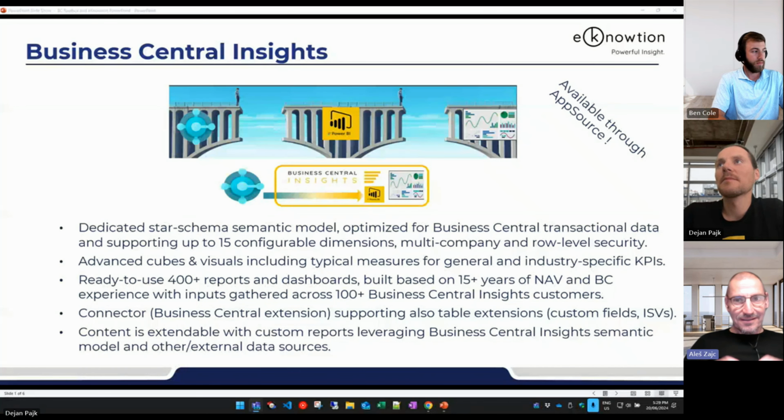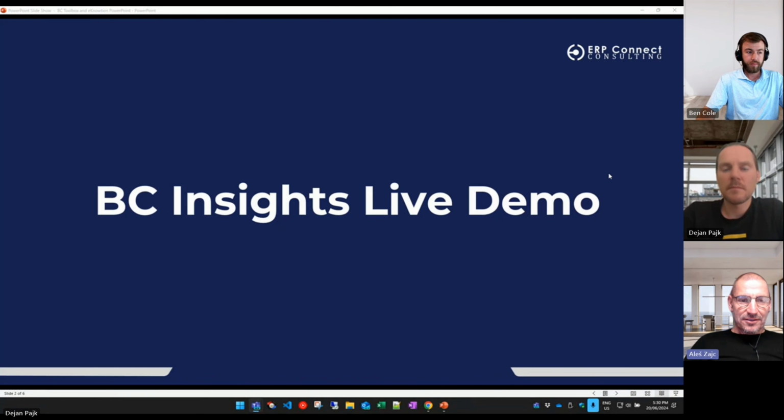What is also important is that the connector, which is a Business Central extension, also supports customizations and table extensions that you do. So we can bring your custom fields or fields from ISV solutions to Power BI, and you can use them out of the box in our cubes, or you can add them to various visuals. I suggest that we now jump in. So Dan will now share his screen, and you'll have a look and feel and walk through our apps. The apps are available on AppSource, and it's really easy to find them. We'll show you this at the end.